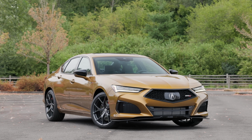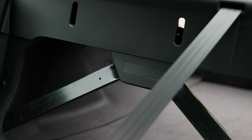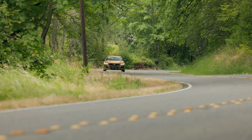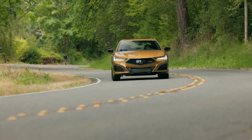Further details worth mentioning include the brakes, which are big Brembos with 4 pistons up front. There's also bracing all around to improve rigidity. And the steering ratio is quicker than the standard TLX. Suspension is still double wishbone up front and multi-link in back, but it's been tweaked for a sportier drive with more precision.